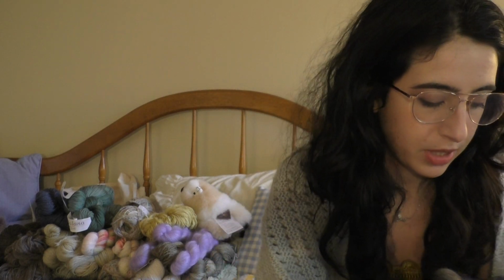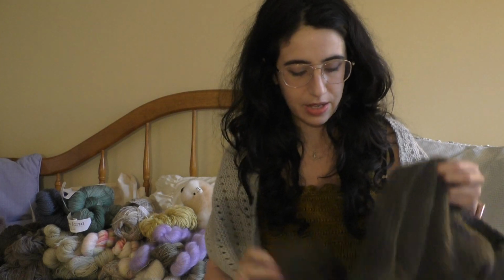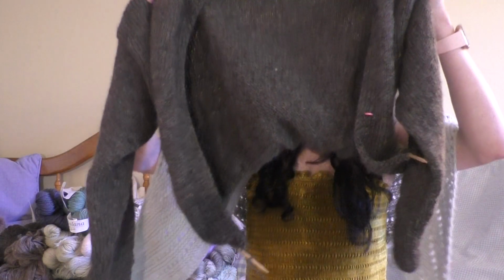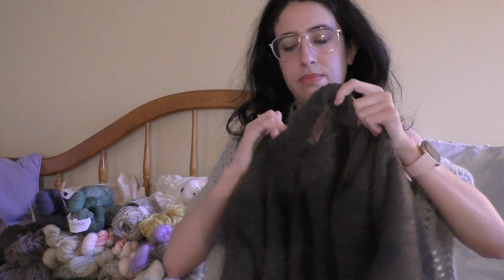So knitting. I have been working on my field day jacket and I just dropped some yarn. This is patterned by Ozetta Knitwear, and last time I checked in I think I only had one sleeve done, and today I have 2 sleeves done, and all I have left is knitting the rest of the body and then doing this little seam in the back here.